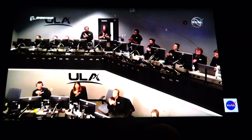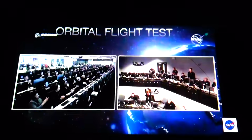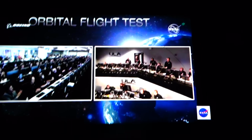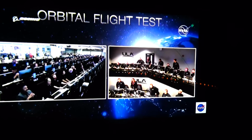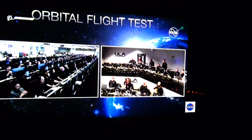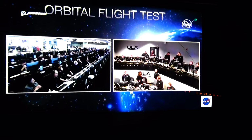There it is. ULA has successfully completed their piece of the mission. Starliner is free flying for the first time in space. From here, the Johnson Space Center mission controllers will be flying Starliner. We will hear reports exclusively from there.